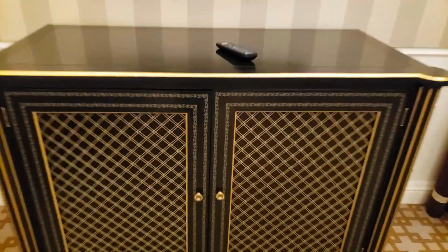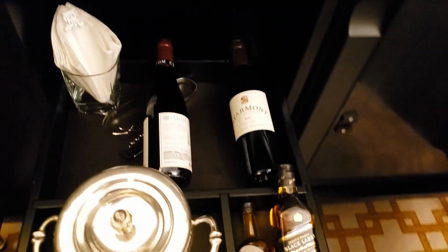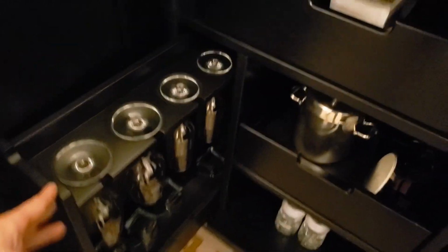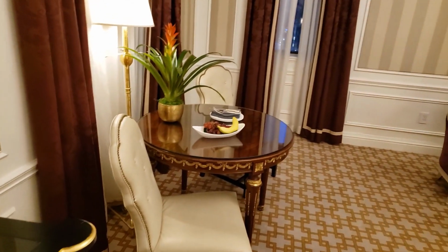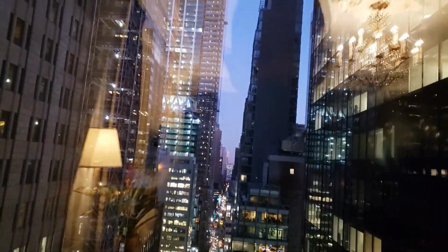In here is a mini bar. It's got a refrigerator. On this side, we've got some liquor. So there's some scotch, some Courvoisier, some wine, and you've got some glassware, some snacks. Pan over here, we've got a nice little table. They gave us some complimentary fruit. The view is awesome. We've got a view overlooking Fifth Avenue, I think. It's really pretty.